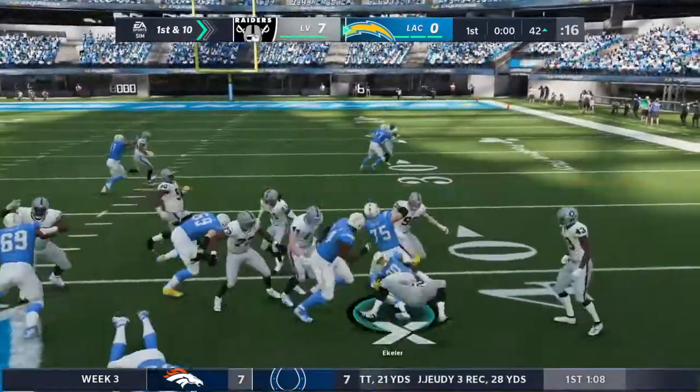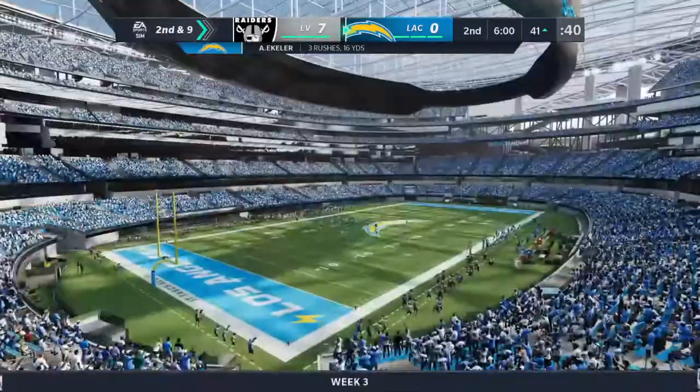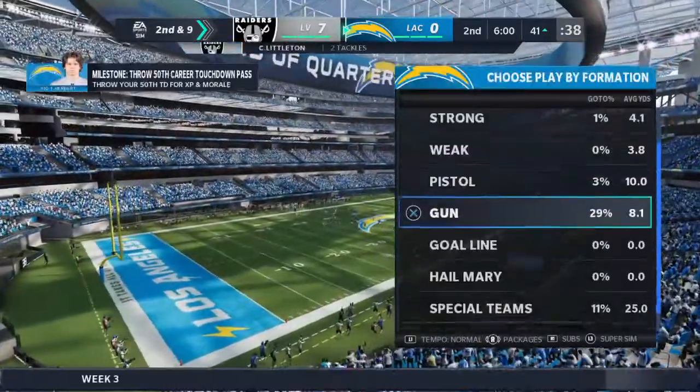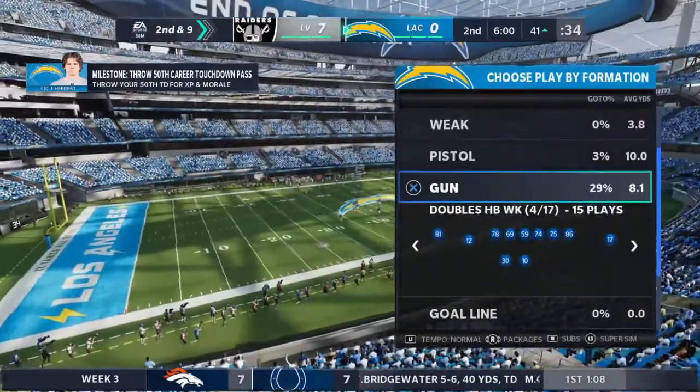Running on first down, Ekeler. And he's going to be brought down on what will be the final play of this first quarter. After one, 7-0 on EA Sports. Chargers, nothing.